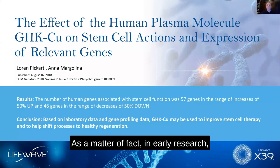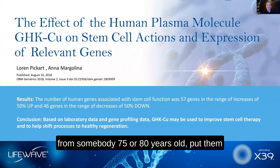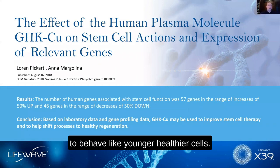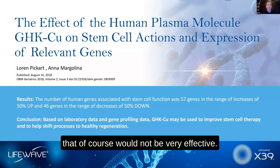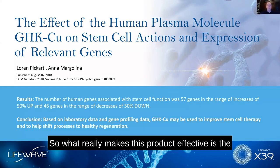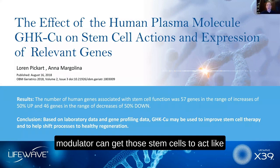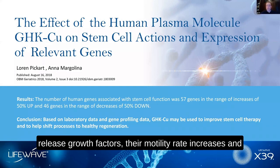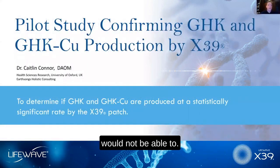As a matter of fact, in early research, if you were to take, for example, liver cells from somebody 75 or 80 years old, put them in a solution of copper peptide, those cells start to behave like younger, healthier cells. If all we were doing with X39 was just simply allowing old stem cells to get to an injury, that of course would not be very effective. So what really makes this product effective is the fact that copper peptide is a very powerful gene modulator, can get those stem cells to act like younger, healthier cells. And of course, now they can release growth factors, their motility rate increases, and people can experience healing at ages when normally they would not be able to.